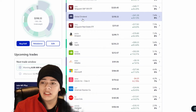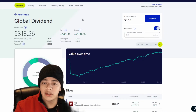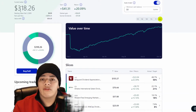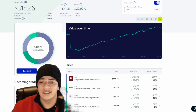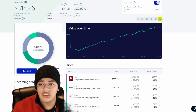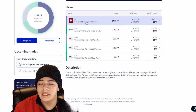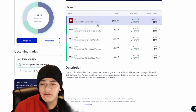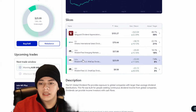As far as dividends, we do have a small pie that has been created by M1 themselves that is filled with dividend paying companies. So if we click on that one, it'll take us there. So far we have $381 on there. We've had a return of $21 on dividend stocks alone. Dividends earned from here is only about $7 so far. And these are the companies inside of it: VIG, IDV, DEM, DON, and DSEN.